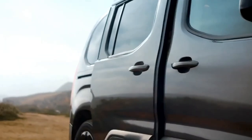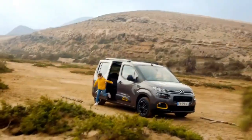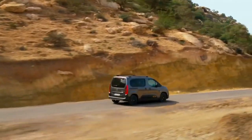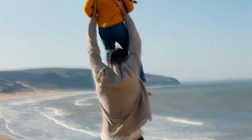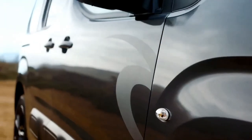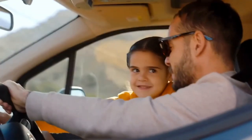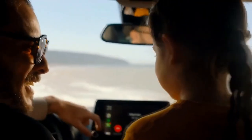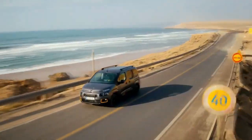Citroën Berlingo. This is a great car, with brilliant space and practicality. It's available in two forms: the 5-seat only M model and the 7-seat XL. Both offer huge amounts of room for the front passengers. There are 5 engine choices, 2 petrol and 3 diesel.